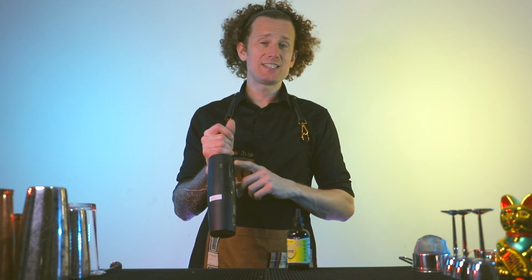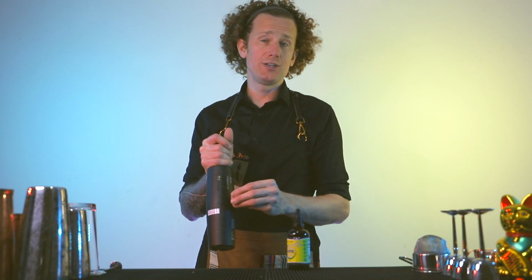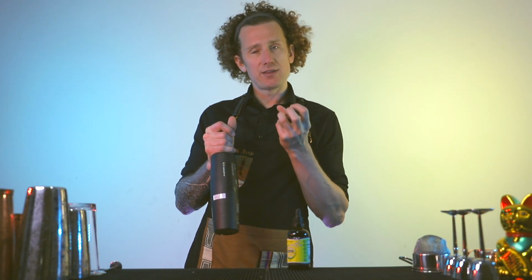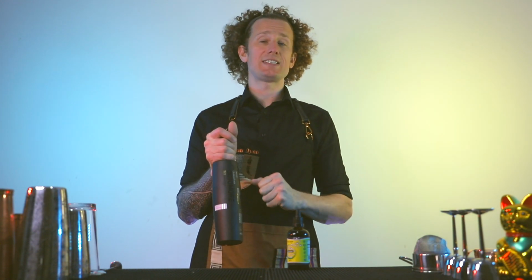It means I'm gonna be able to taste the whiskey a hell of a lot more, and it also means that there's gonna be less dilution in the cocktail, and I'm only gonna get the flavors of the smoke and the basic ingredients of a whiskey sour that I want.